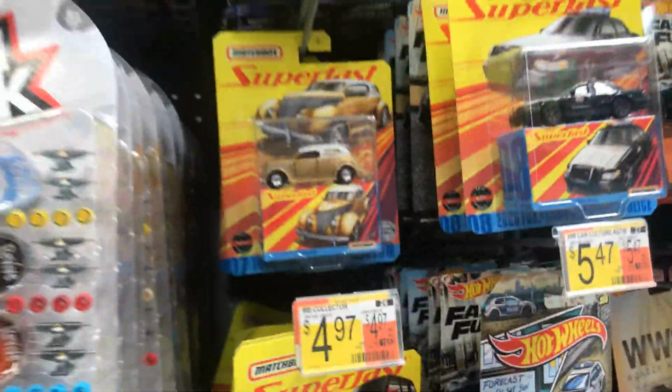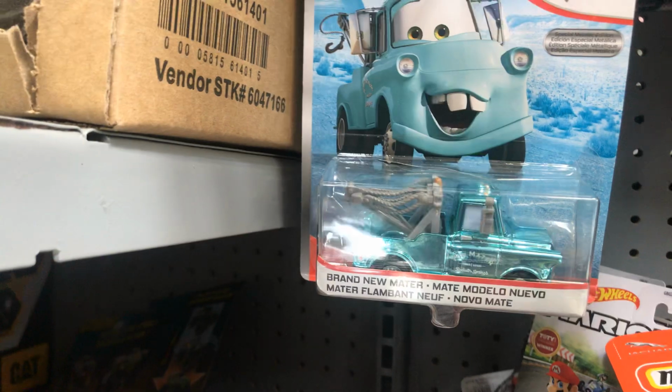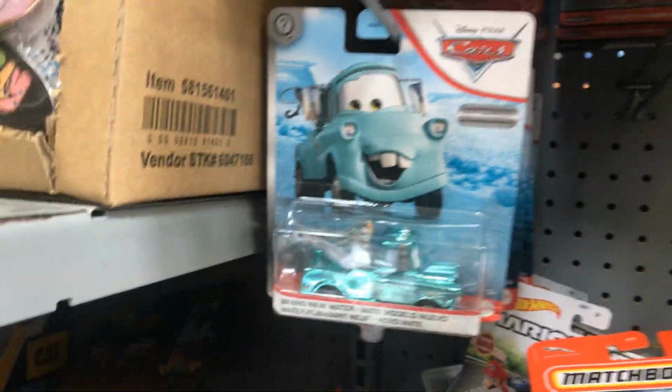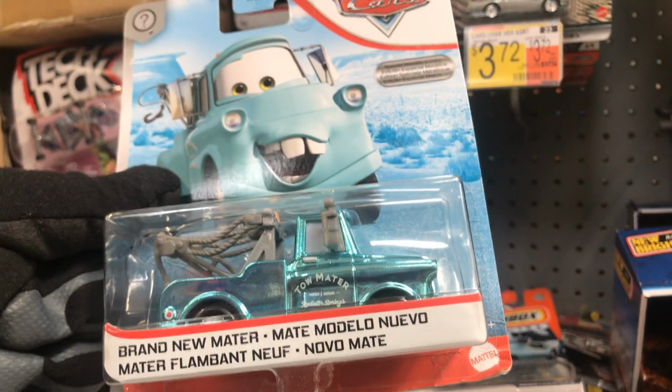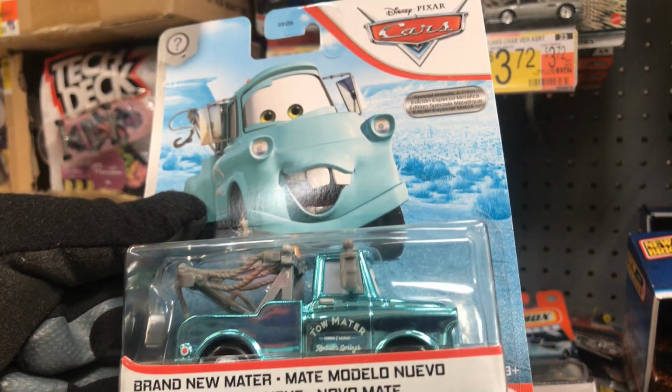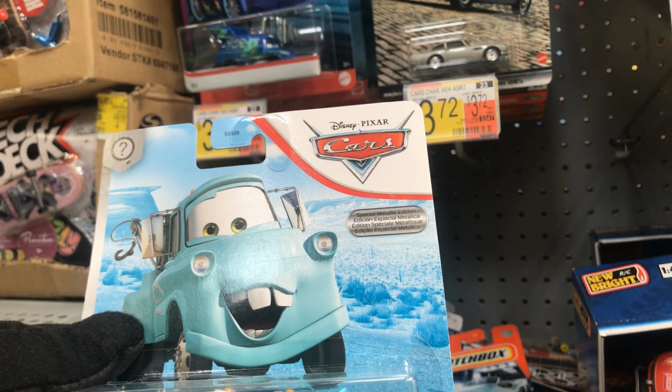Not those. Wow, it's fully stocked. Nothing to compare when it's before Christmas. Wow, that's pretty cool. Look at that. That's shiny. It's like a chase piece or something. Let's see. Brand new Mater. Don't say anything. Oh, okay. Special metallic edition.